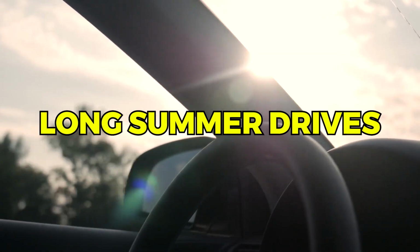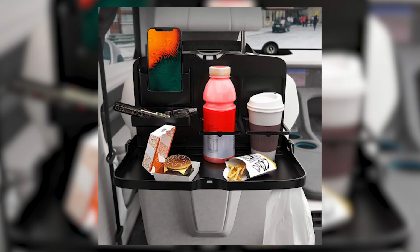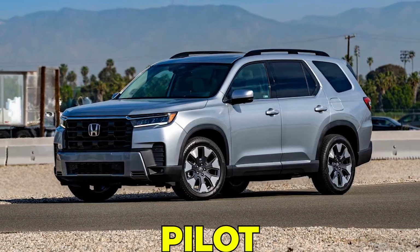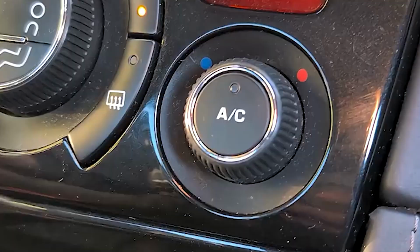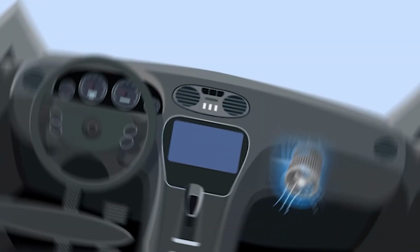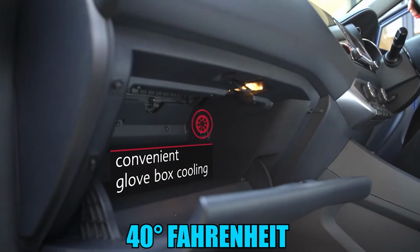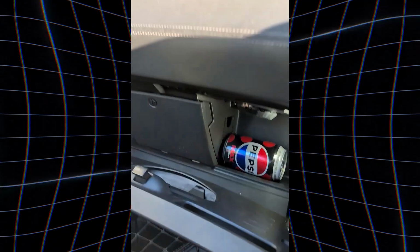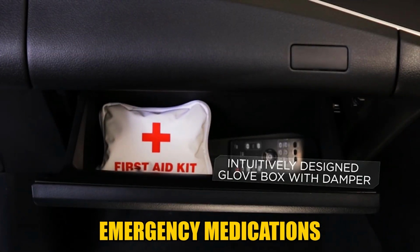On long summer drives, cabin temperatures can quickly warm up drinks or melt snacks stored inside your interior storage bins. Many modern Honda models, including the Odyssey, Pilot, and select CR-V variants, feature a hidden climate-controlled glove box that is designed to divert cold-conditioned air directly into the compartment. Honda's HVAC system can deliver air as cool as 40 degrees Fahrenheit directly into this isolated chamber.